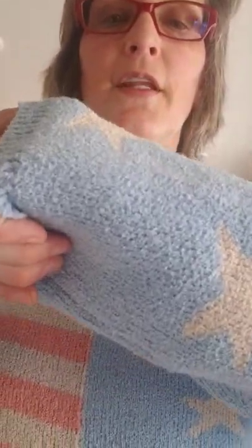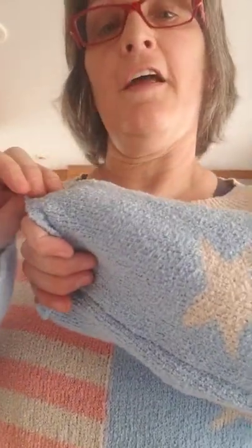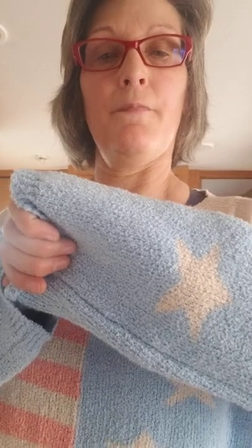So I got it. So the material on this is, like, if I can get close, the material on this is kind of soft enough, but it's not as soft as my pants or the dress.